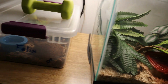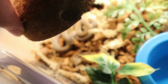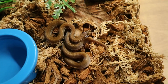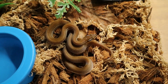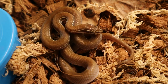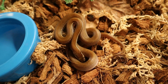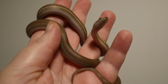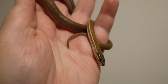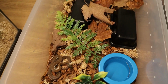And finally, it's time to introduce you to the newest kids, and my latest obsession. Meet Dinah and Felix, my Tanzanian striped house snakes. I am thrilled to have these awesome animals. I believe they are the smallest house snakes available, reaching only 3 feet or so, and while they're classified as colubrids, they act like tiny pythons. They even change color from day to night. I could say so much more, but I will save it for a future video all about them.